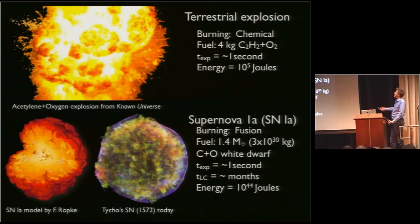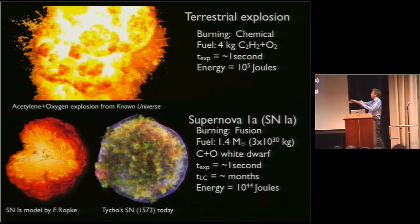So this is a chemical explosion, and the fuel is acetylene and oxygen. The time of the explosion is about a second. The energy is something like 10 to the 5 joules, not very much, okay? But in a type 1A supernova, the energy is much, much higher, 10 to the 44 joules, okay? Just incredible orders of magnitude more. You have to put 40 more zeros on the end of how much energy there is there.